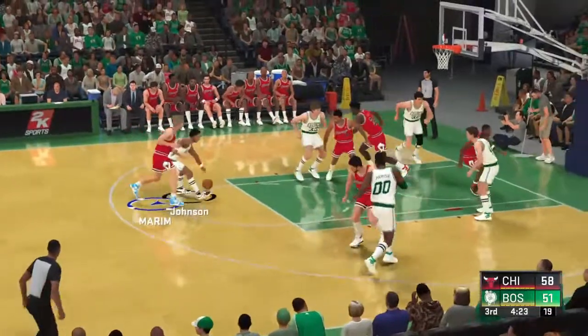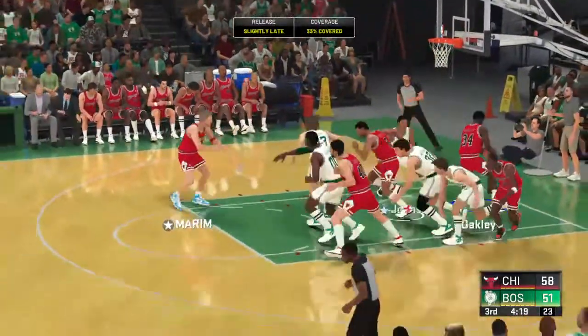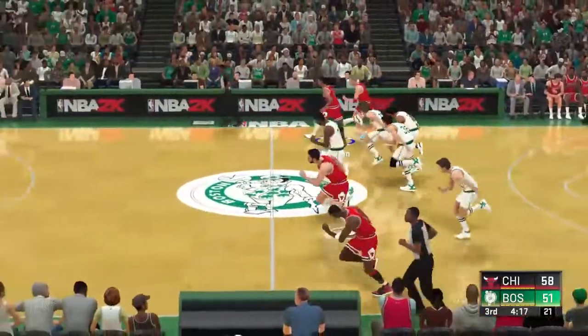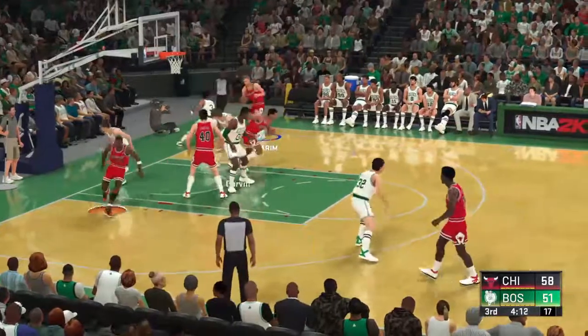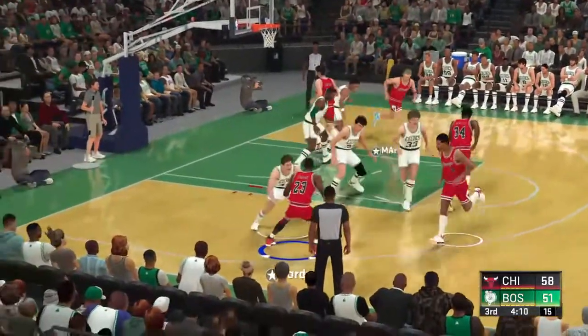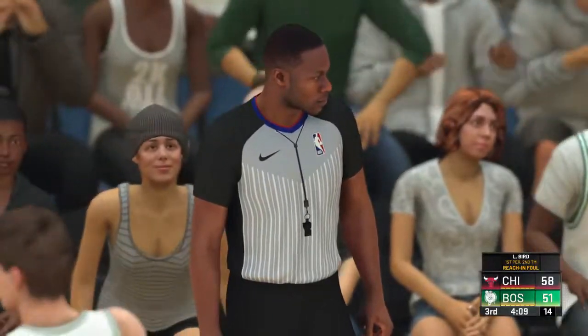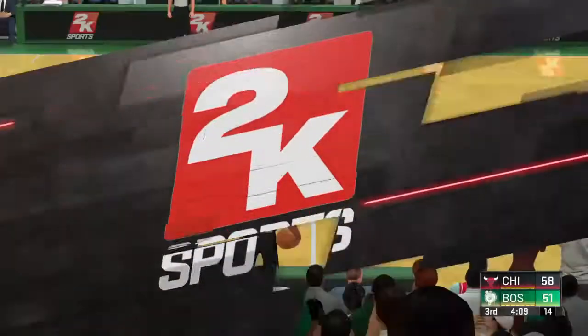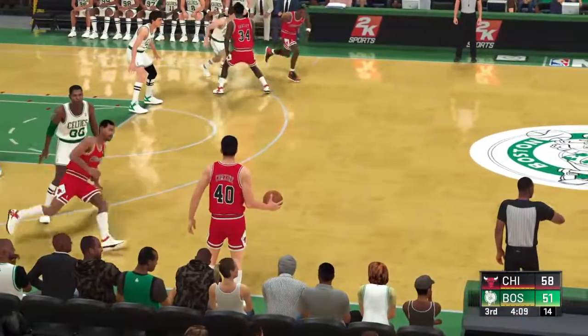Johnson with it. It's hauled in by Oakley. Oakley's got 4 rebounds in this game. Gervin passes to T. Left side, Jordan. Celtics foul. And the Celtics making a change here. Ceasing's checked in. Celtics, Jerry Ceasing.